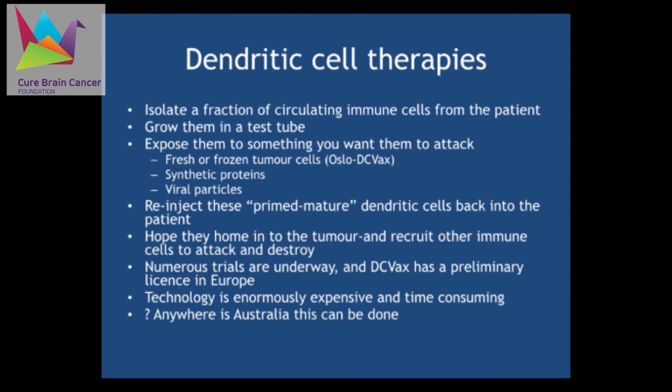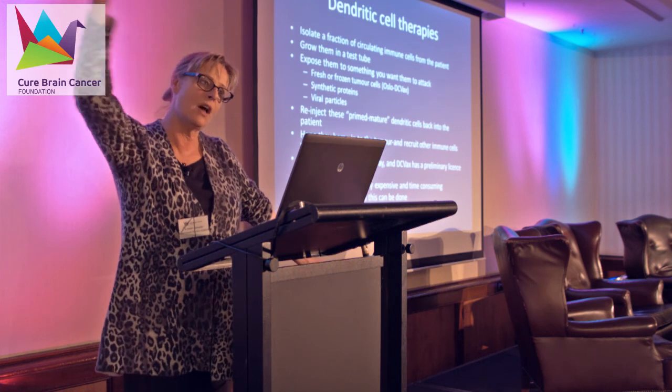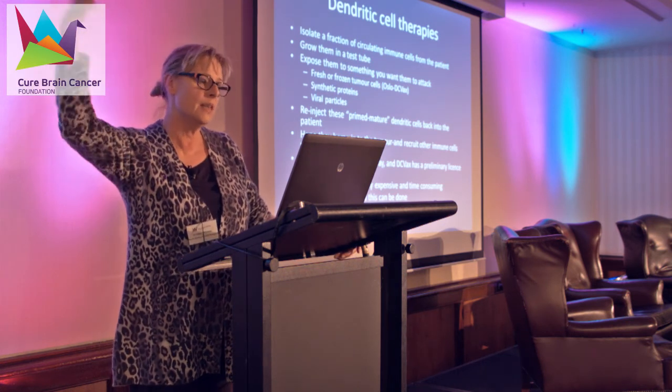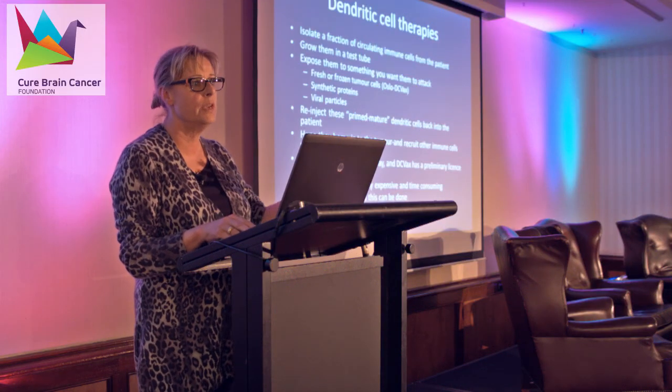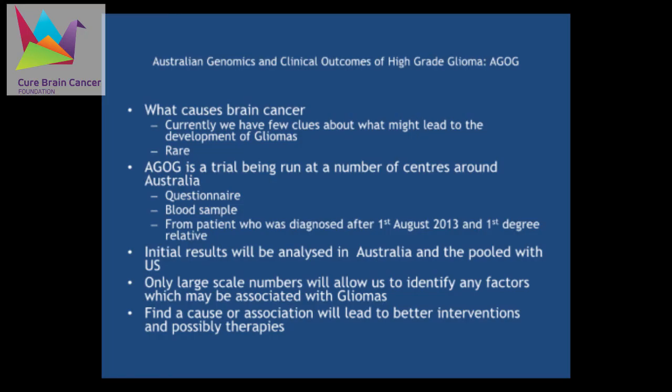You've heard from Kerry about dendritic cells. Basically, they put in two big cannulas, one in either arm, suck blood out one side, put it through a spinning machine and put it back in, and siphon out primitive dendritic cells, take them to the lab, grow them up, stimulate them, expose them to what you want to attack, and then re-inject them back into patients. So that's the basis of the Oslo story, something called DC-VAX, the CMV trial that was going on in Brisbane. But so far, it's enormously expensive at the moment, and as Kerry says, we haven't had any great results.